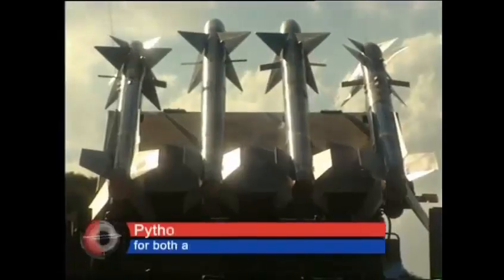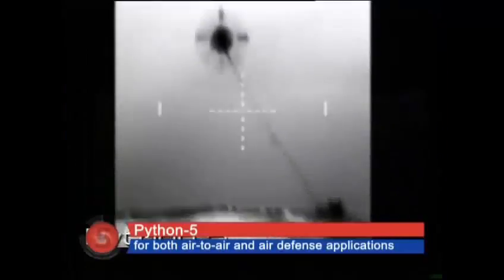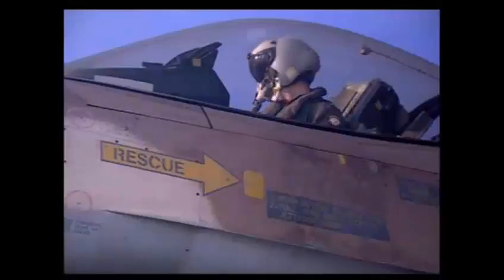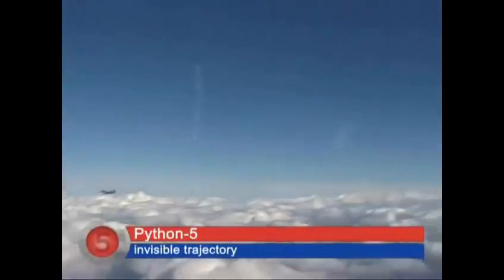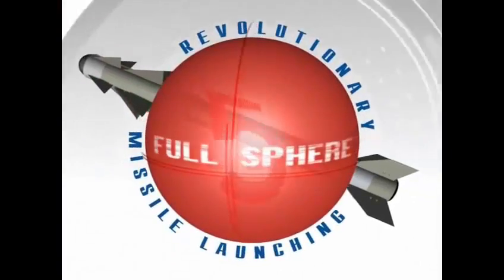Python 5 is the same missile used in the SPYDER air defense system, allowing flexible use of the Python 5 inventory according to operational requirements. This is the Python 5 full-sphere revolution.